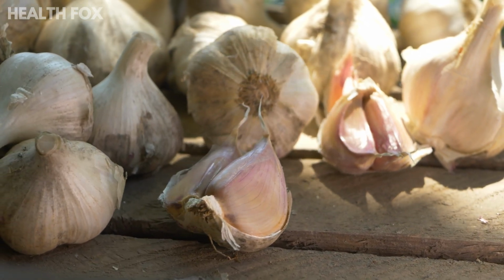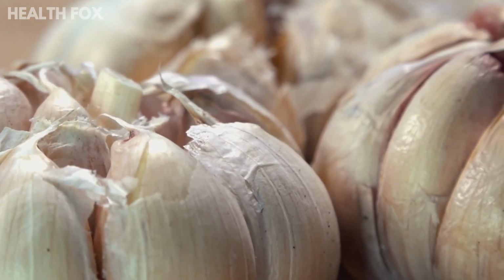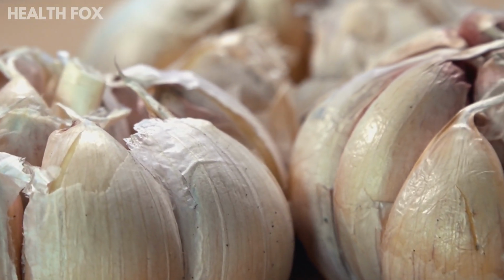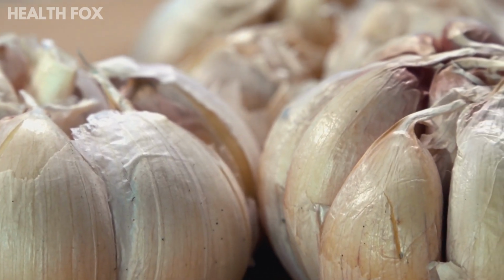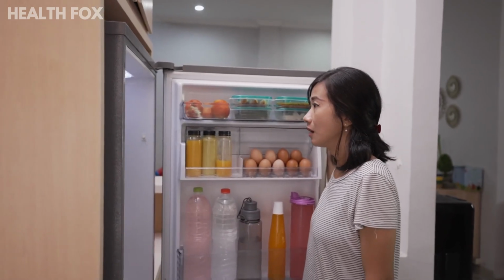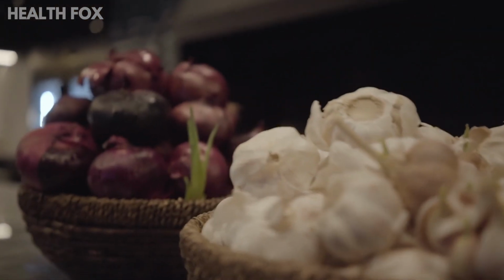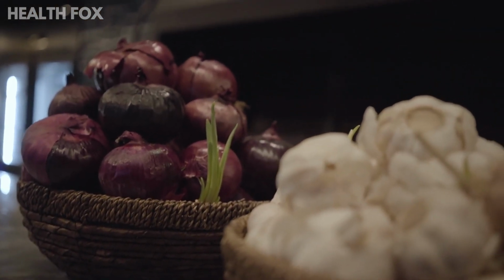Improper storage. Improper storage can significantly impact garlic's freshness and potency. The best way to store garlic is in a cool, dark, and well-ventilated area, away from heat and direct sunlight. It's crucial to avoid storing garlic in the refrigerator, as the cold and moisture can lead to sprouting, which will alter both its taste and texture. By keeping garlic in the right conditions, you can preserve its flavor and health benefits for a longer period.